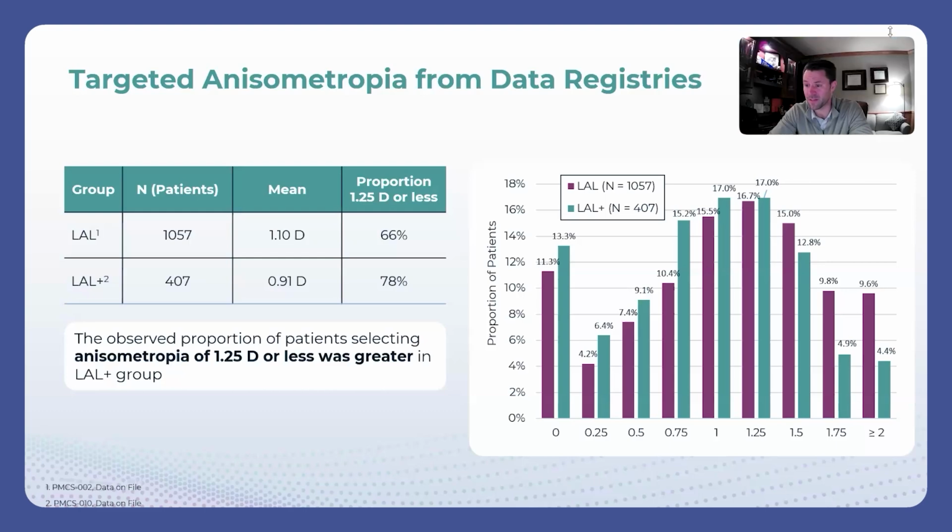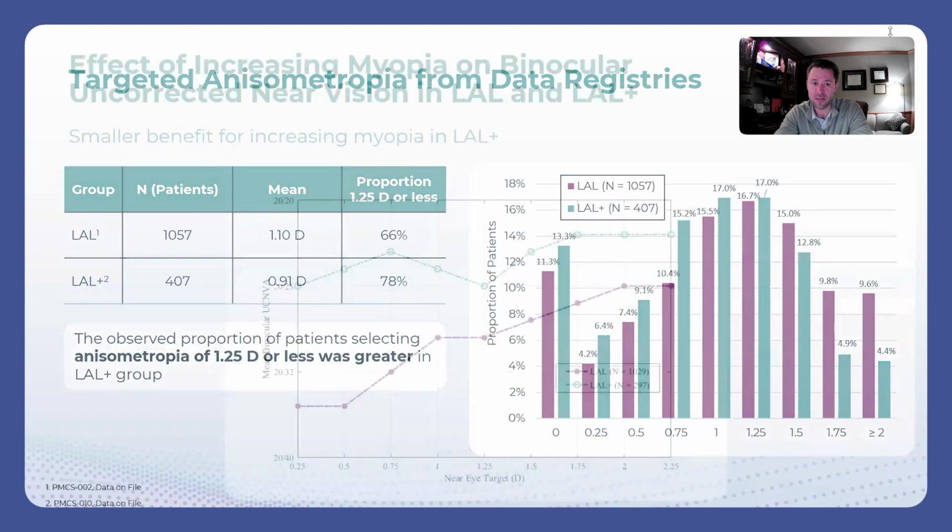Yeah, that's what I see too, usually. We're really not pushing it, and I don't think we really have to. There are a couple of data points coming up that highlight that. The other data point here is that the proportion of patients who are 1.25 or less was significantly higher for the LAL plus. So you just don't have to go as far.